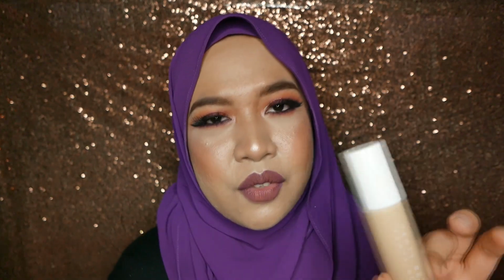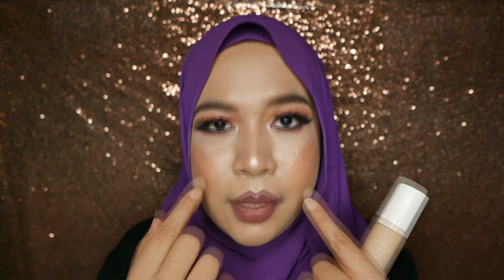I've been using only this foundation for days and I love it. I love it. Like I mentioned, when I put just this foundation on, usually I tend to get creasing under my eyes and also my smile line if I don't bake that area.